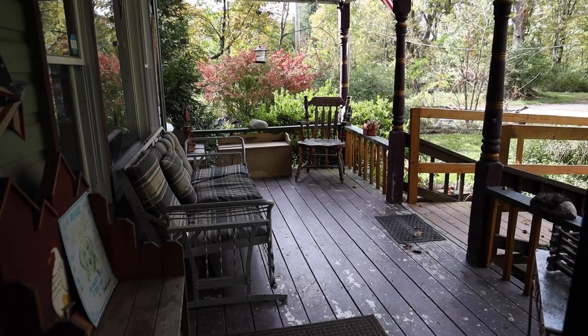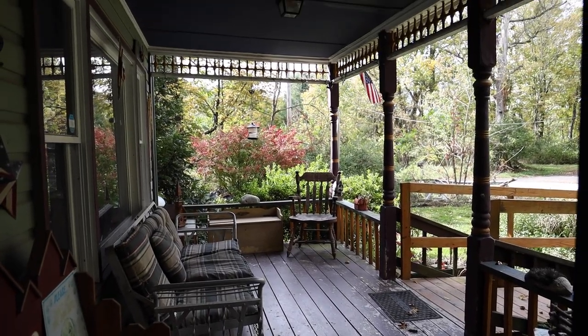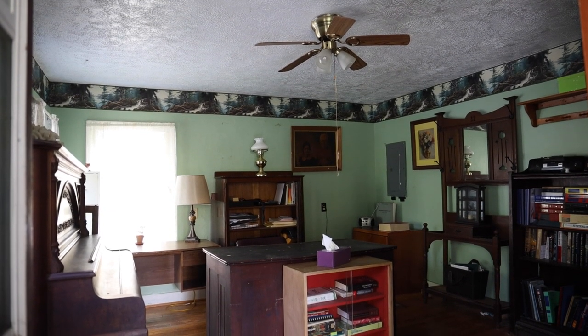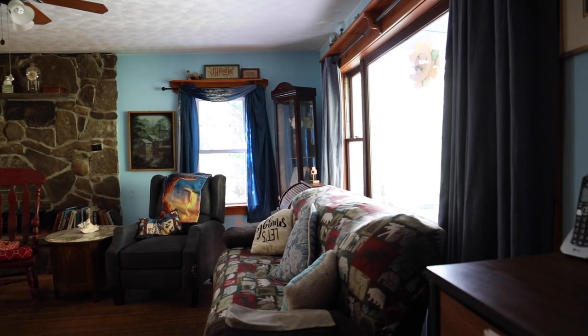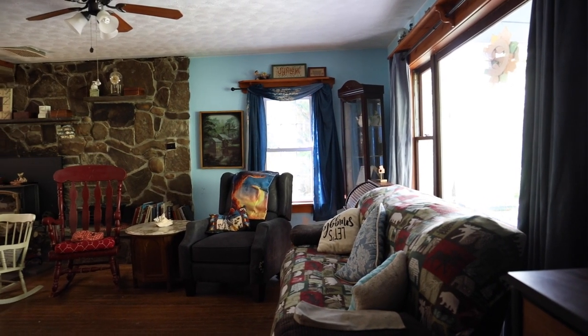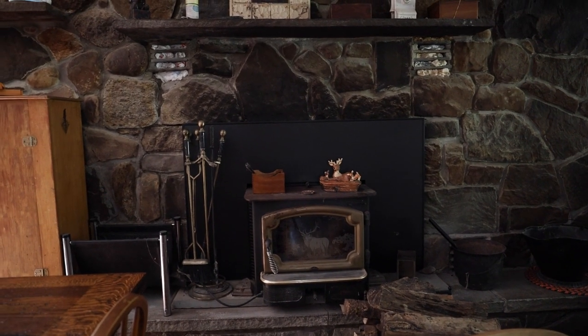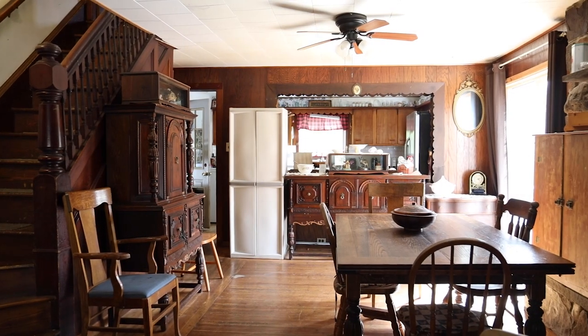And there's a beautiful covered front sitting porch. Coming in from the front door, there's a central living room. It's kind of an open area to the dining room. The fireplace is a floor-to-ceiling stone fireplace with a wood insert. This area is all open. I love these old beams here. It looks like a railroad tie.